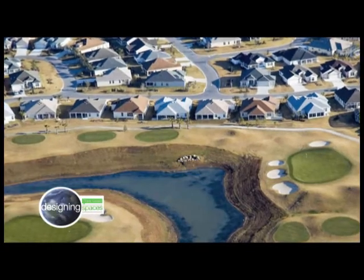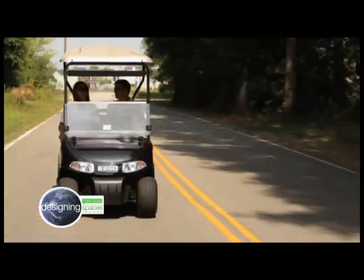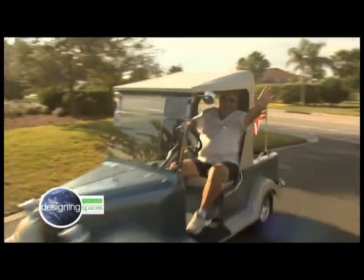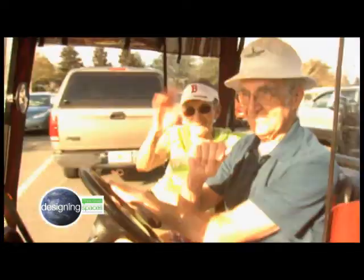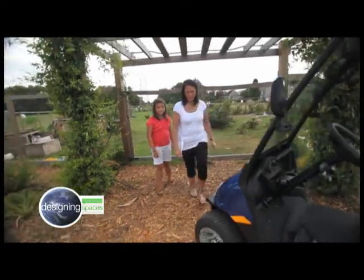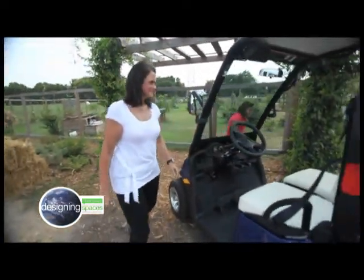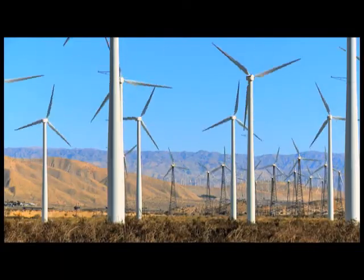More and more communities are discovering an eco-friendly and convenient way to get around, the electric vehicle. To find out more, Think Green goes to The Villages in Central Florida to see how electric vehicles fit into the lifestyles of retirees and how they could fit into the lifestyles of the young as well. Take a look.